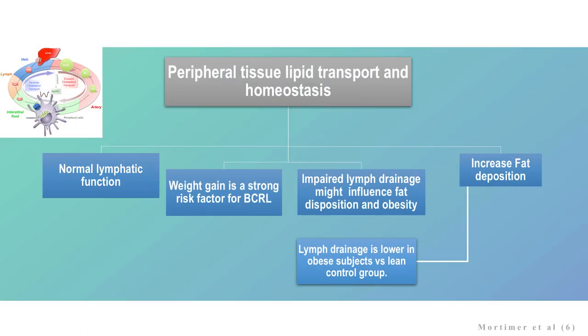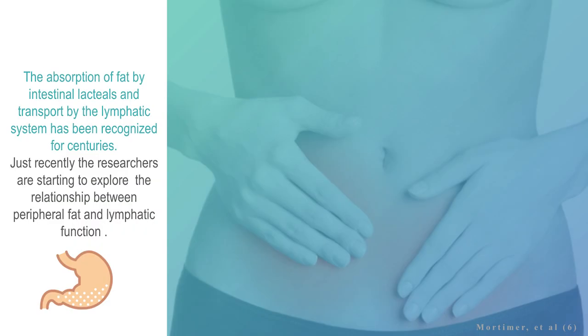Peripheral tissue, lipid transport, and homeostasis will be in part determined by normal lymphatic function. Weight gain and obesity increase fat deposits, as seen in lymphedema. Mortimer did a study which showed that lymph drainage is lower in obese subjects versus a lean control group. For centuries, we know that fat gets transported by the lymphatic system. Just recently, researchers started to explore the relationship between peripheral fat and lymphatic function.